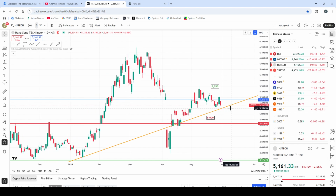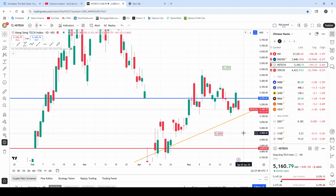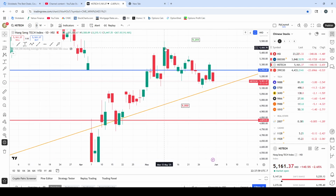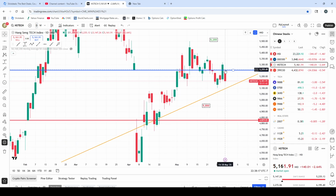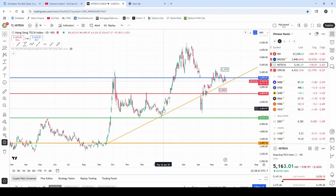However, if we look at the past month or so, this is the trend from April, but now the trend changed a little bit. So high, lower high, lower high, low, lower low, lower low. So the trend is now trending down. Okay, so what do I see from this pattern?